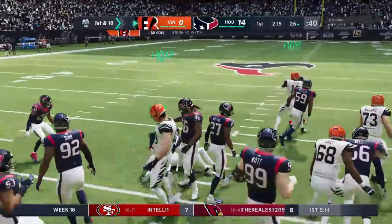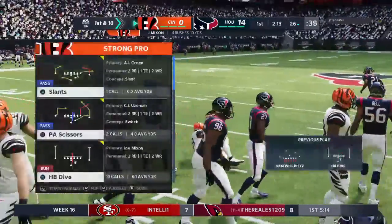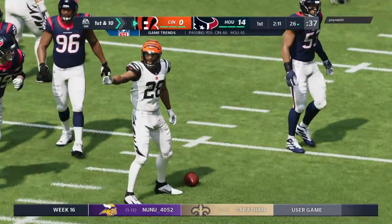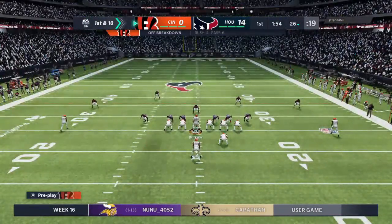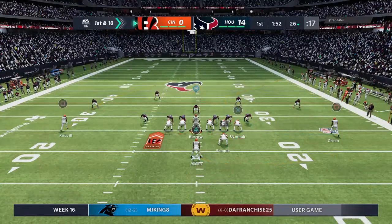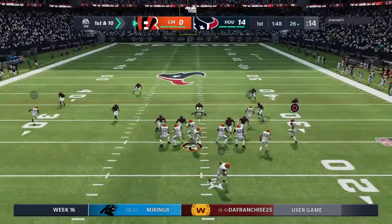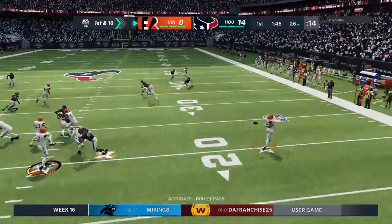And he's taken down, but not before he gets this across the 25-yard line. 15 yards is the pickup there, and the drive starting very nicely. 1st down, Cincinnati. On 1st and 10, Joe Burrow.